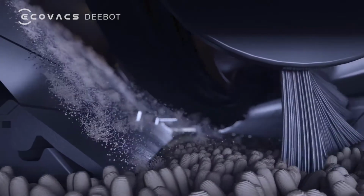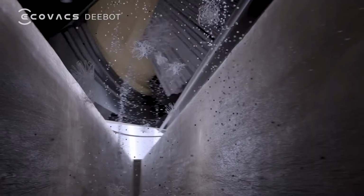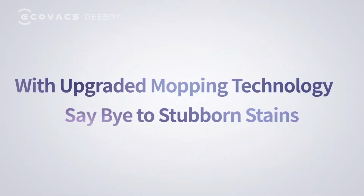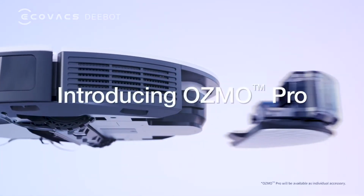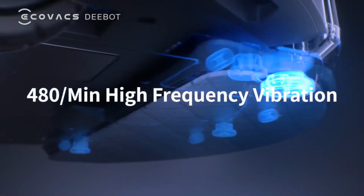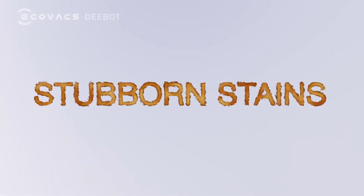3 levels of suction power, from the carpet to the floor. No dust will be missed. With the revolutionary OZMO Pro mopping technology, you can enjoy the high-frequency vibration mopping power and say bye to stubborn stains on the floor.